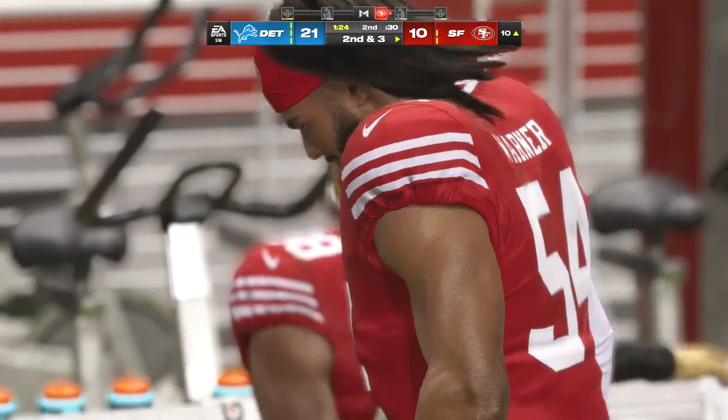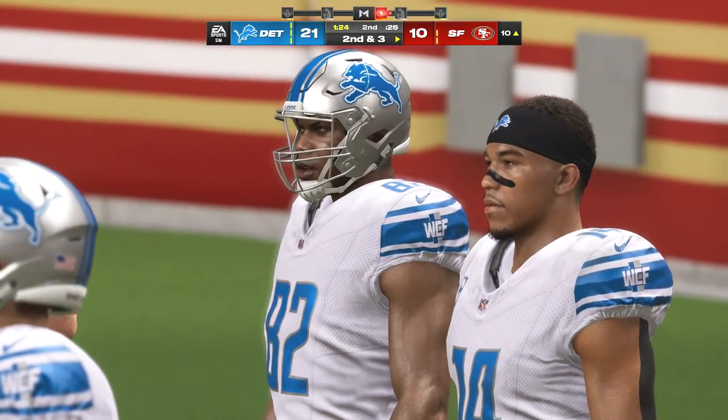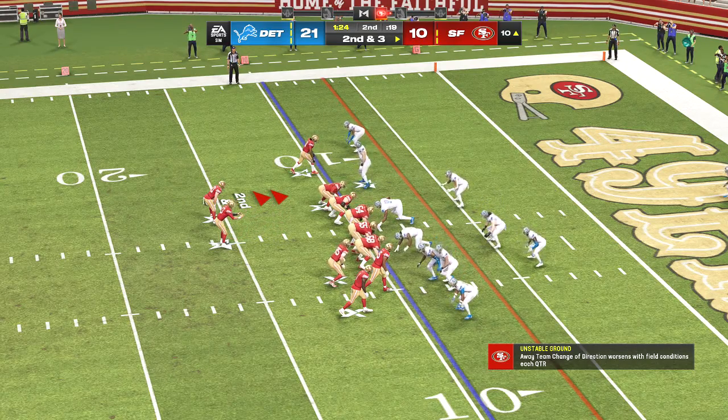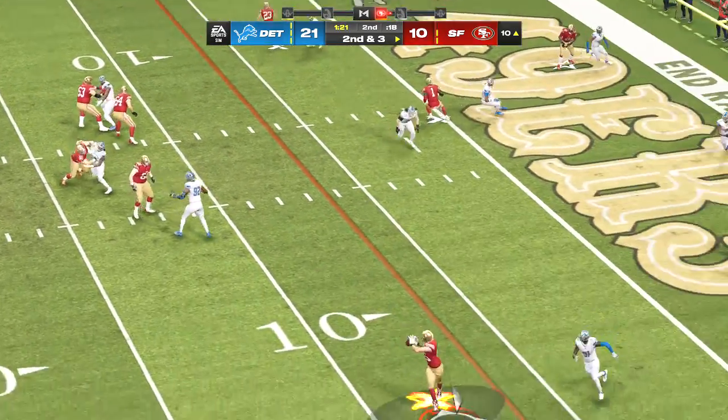Let's make this one simple. What a catch, especially the finishing part of getting his feet in bounds, toe tapping, and of course, foot dragging. Little tapestry, if you will. Oh, I like it. Purdy sets up to throw again.